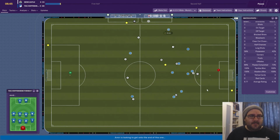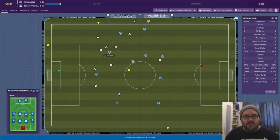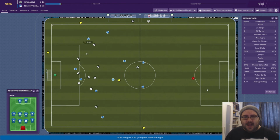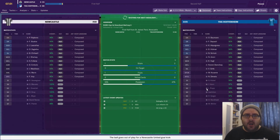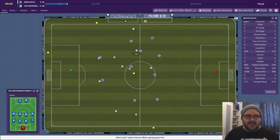Pressing the goalkeeper Baumann, and they get the ball out to Amiri on this right-hand side. Amiri now down that right-hand side into Kramaric, into Di Matta, out to Grifo, out to Amiri. Good football here from Hoffenheim, and they get a header on goal, and it's high and wide, but intent from Hoffenheim.